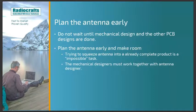A key is also to get the mechanical designers involved so that they understand that you do need the room for the antenna. The mechanical designers are often more interested in how things look and the design of the product, and they do not always understand the importance of the antenna. So involve them. So this is more a general step, I would say.